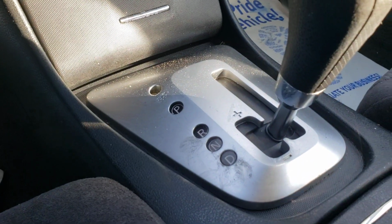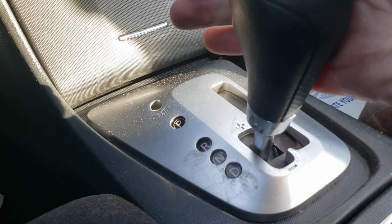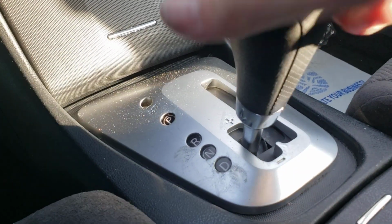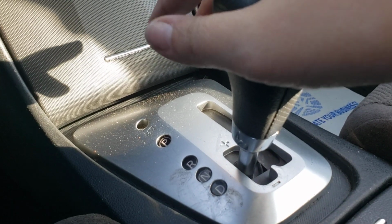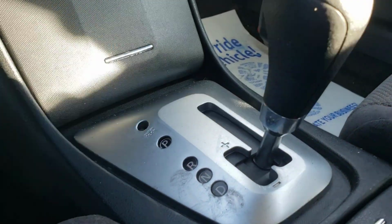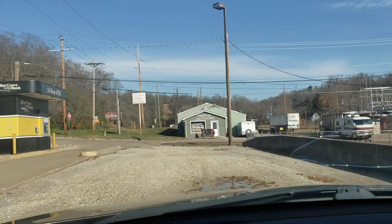And this one has, I know this is almost a common thing now, your regular park, reverse, neutral, drive. But if you want to drive stick shift, stick it over there, and then you can shift up and down like stick shift. It's easier because you don't have to press in the clutch, but I don't know. I hate stick shift because I'm bad at it. So obviously, because I'm bad at something, I hate it. It's kind of how it goes.